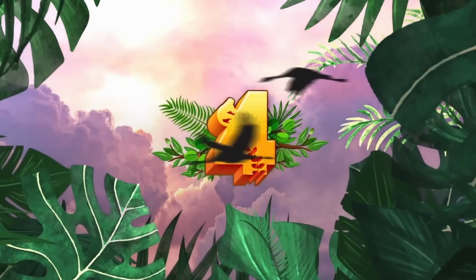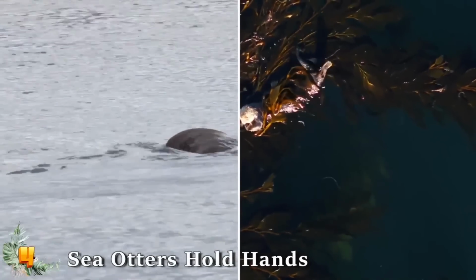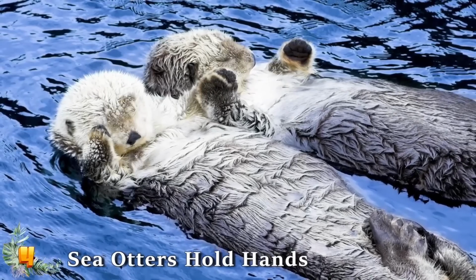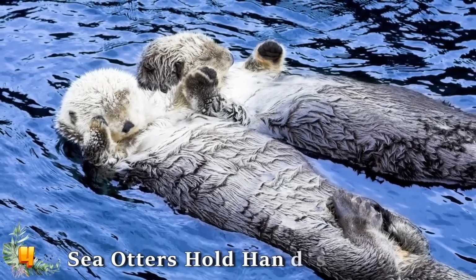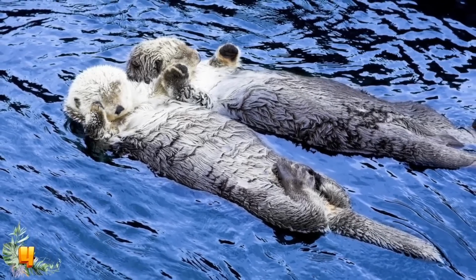Number 4. Sea otters hold hands. You may have seen pictures and videos online of otters holding hands, and you may have wondered how much truth there is to the images. And the truth is that otters do indeed hold hands. Sea otters actually hold hands while sleeping to prevent themselves from floating away and getting lost.